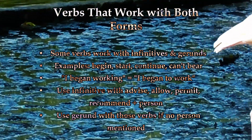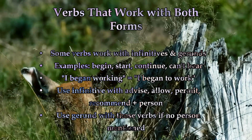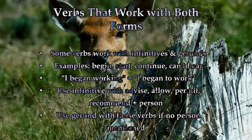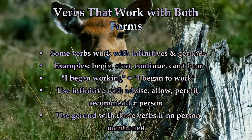However, there are some subtle differences to keep in mind. With verbs like advise, allow, permit, and recommend, if you mention the person receiving the advice or permission, you should use the infinitive. It's like the infinitive is the VIP pass that grants access to the person involved.